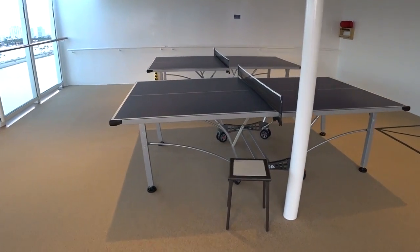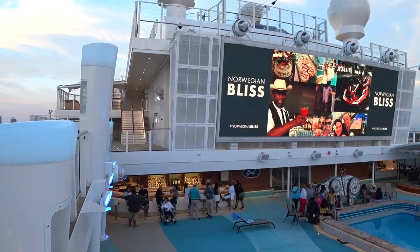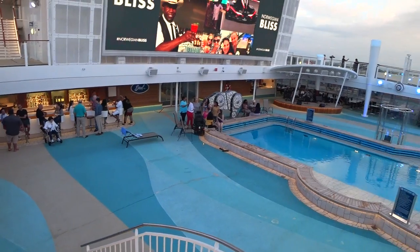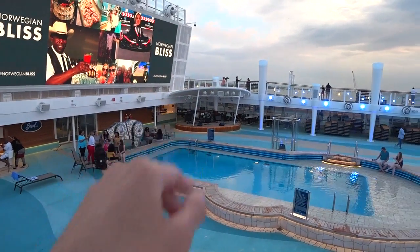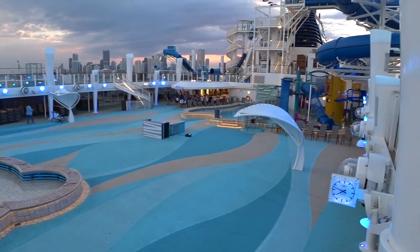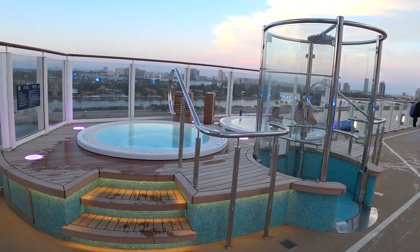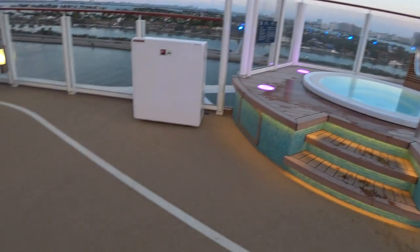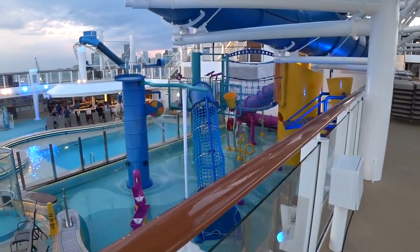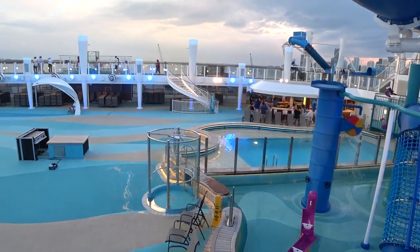Deck 18-4, we have ping pong tables, I think on both sides. The main pool deck here with the surfboard. Got towel check there, band area, two very large pools. And we got 4 jacuzzis, 2 on each side of the pool deck. We have the main jogging track here that goes all the way around. We have the kids' splash zone and the waves bar down below.